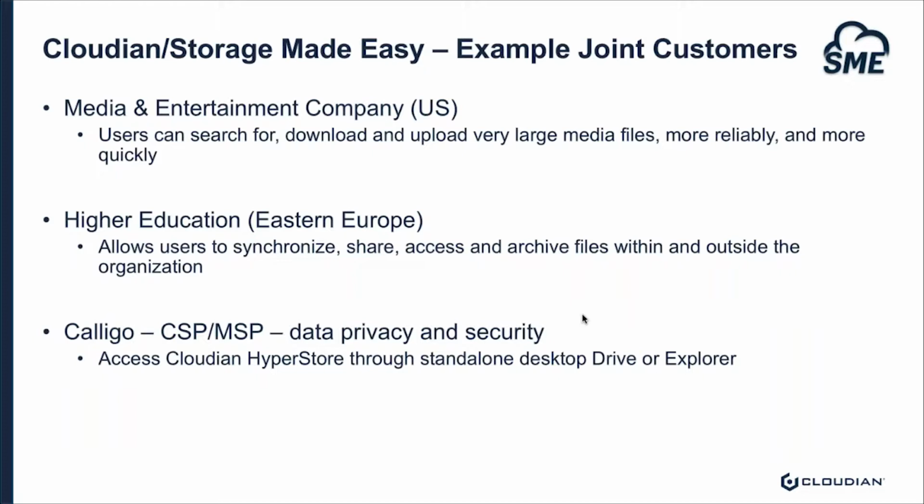Some examples of joint customers that are already using the solution today. One of the largest media and entertainment companies in the United States uses the Cloudian HyperStore for storing their massive media files, and SME on top to create a file share layer to be able to access and share files across their organization. An educational institution in Eastern Europe uses the SME Cloudian solution to offer Dropbox-like capabilities to their students across their campus, and an MSP, Caligo, offers GDPR-ready file sync and share capabilities to different clients within their customer base. These are examples of customers currently using the solution.